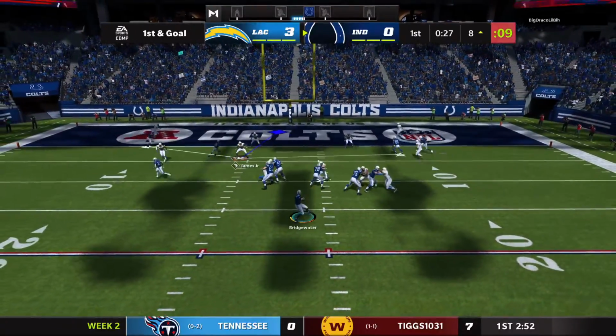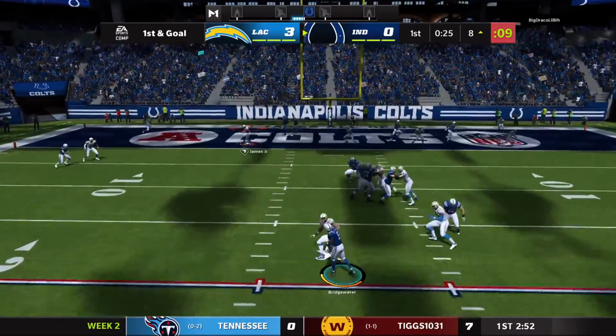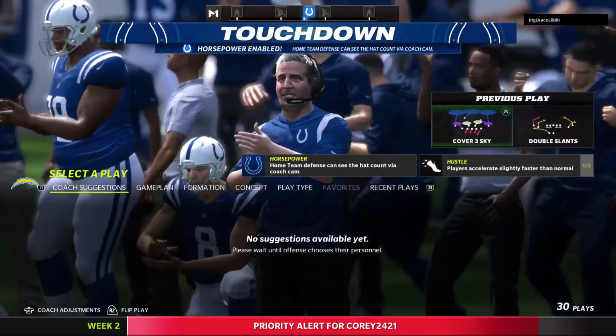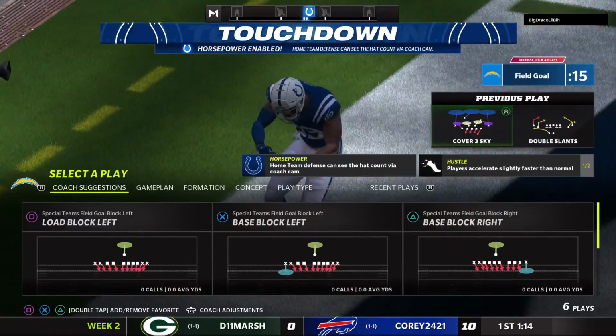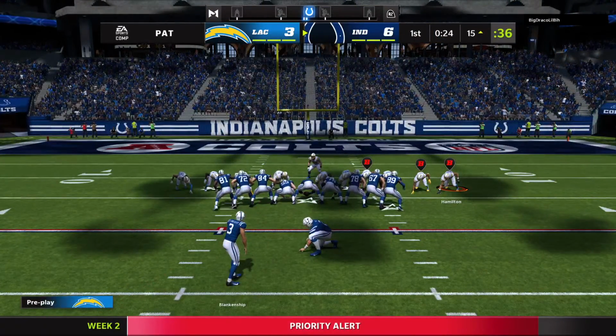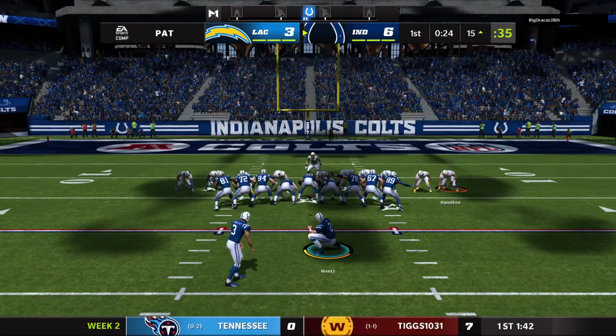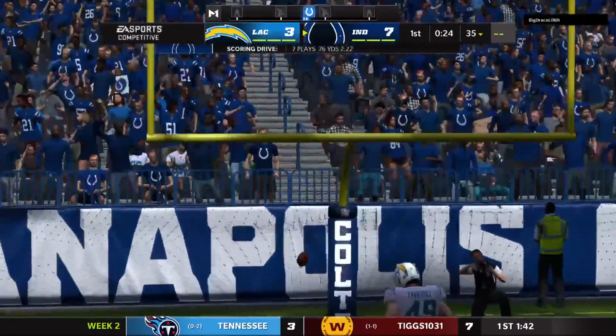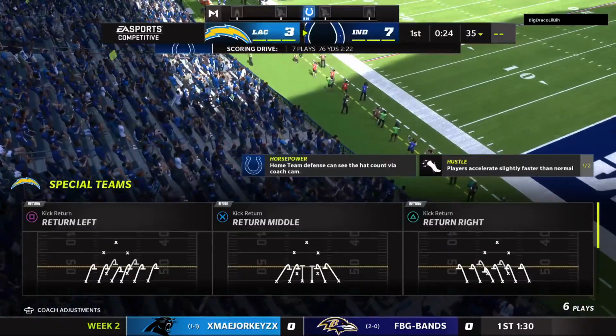Out of the gun, Bridgewater. And that is caught. Touchdown, Indianapolis. Kyle Pitts, his first touchdown of the new season. And the Colts have taken the lead. Extra point by Blankenship is up and good. And that makes it a 7-3 lead.